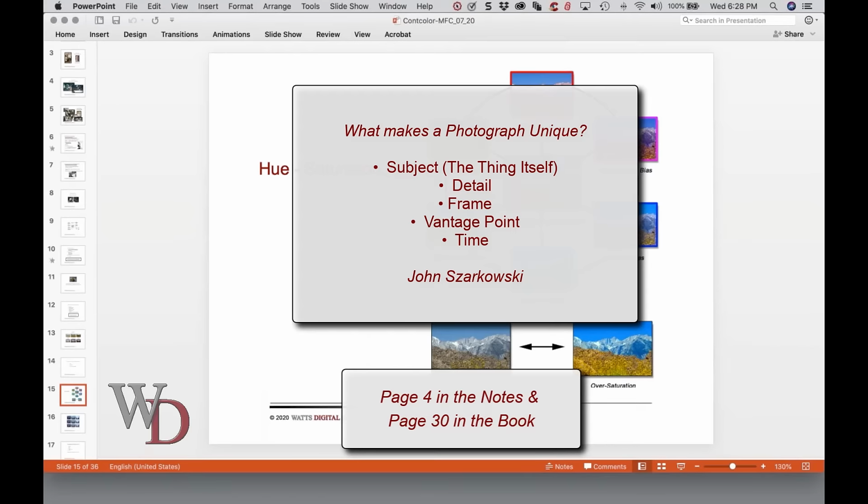To me, as a judge and as someone who is a student of photography, that's what sets an image apart from others. How many images have we all seen of the Coronado Bridge, but how many of them really stand out? And it's usually because one of the 5 things that are listed on page 4, page 30 in the notes, is unique compared to other images, whether it's subject, the thing itself, detail, frame, how it's composed, vantage point's a big one, and time.